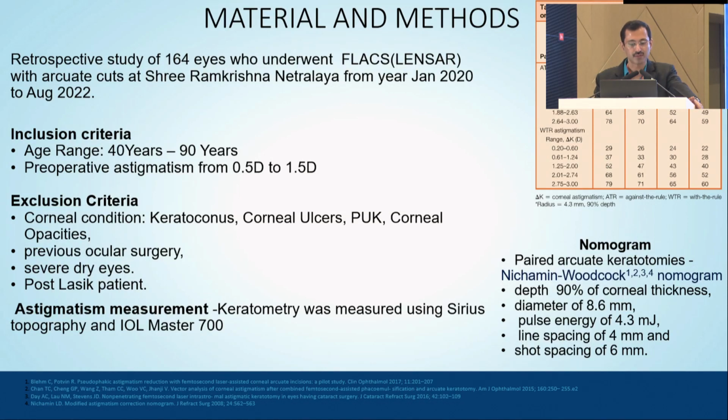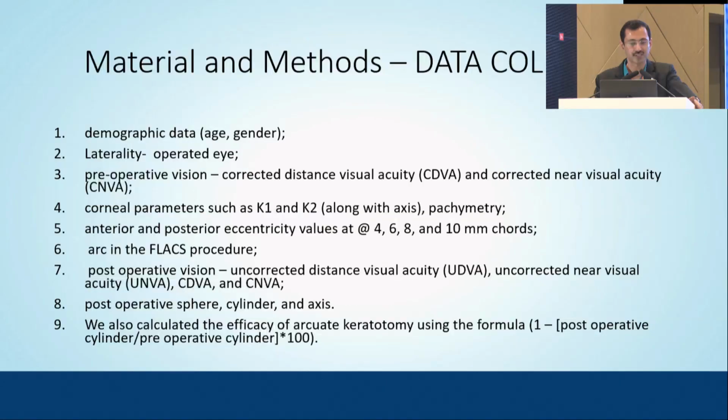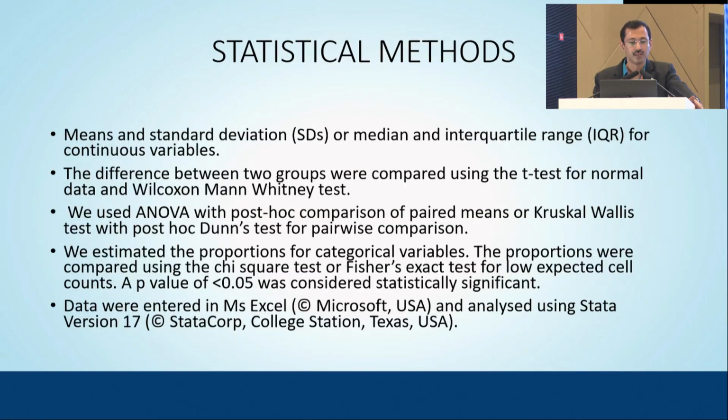Astigmatic measurements by keratometry were made by Sirius topography and IOL-Master 700. Nichamin-Woodcock nomogram was used for arcuate incisions. These are the preoperative data that were collected. We also calculated the efficacy of arcuate keratotomy using the formula 1 minus postoperative cylinder divided by preoperative cylinder into 100. Standard statistical methods were used for analysis.